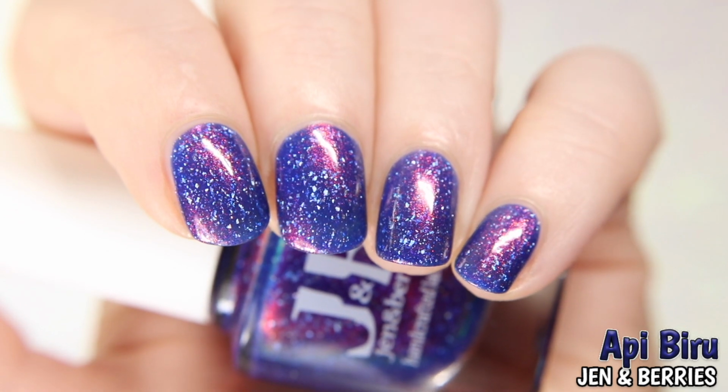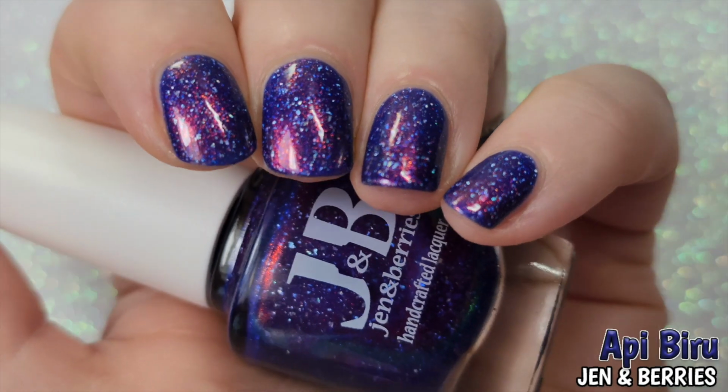The red of the shift is seen no matter the lighting, but the gold very much shows itself in the lower lighting.